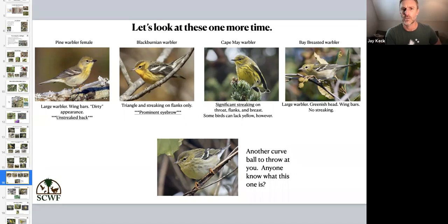Cape May, really, really big time streaking. Okay. A lot of times, a lot of yellow. If not a lot of yellow, a nice yellow wash, but you'll almost always have that significant streaking right there. And then the bay-breasted warbler, a large warbler, kind of sluggish, kind of slow when it forages, way opposite of the American Redstart, that's really hyper and jumping all over the place.